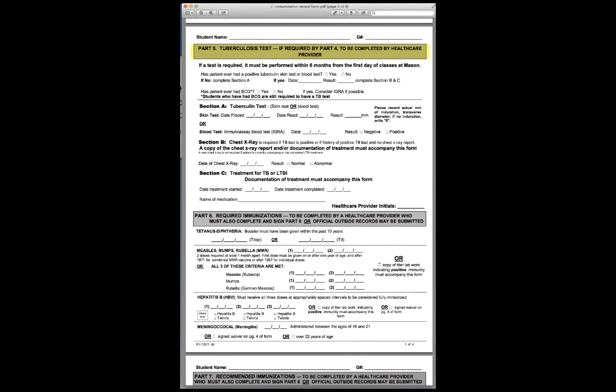Part 5, tuberculosis testing. At the top of each page of the immunization record form, please print your name and G number. This section may be required based on Section 4 of the immunization record form, the tuberculosis or TB screening. If required, a healthcare provider must fill out Part 5 of the immunization record form to document TB testing and/or chest x-ray results. Students who have had BCG are still required to have a TB test.